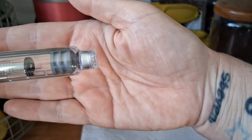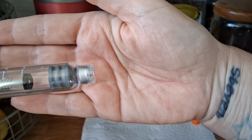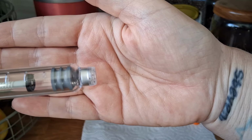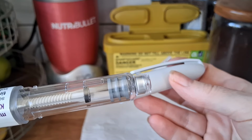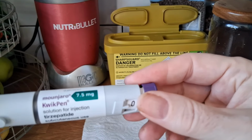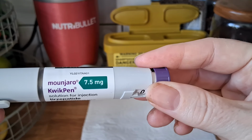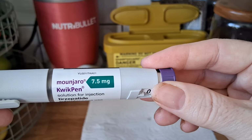Let's just get out of focus. And I do have my next 7.5 ready to go. Okay, let's pop the lid back on that, and this can just go in your normal household rubbish. You don't have to dispose of it in any particular way. I do know people that are holding it up and trying to get, but it just says you can just dispose in your normal household rubbish.